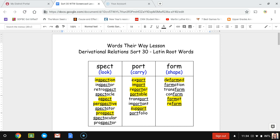And we have three categories for this sort. We have spect, which means look, port, which means carry, and form, which means shape. Now, if you take a look at the words, and I underlined the root words and all of these different words and the categories that they belong in, and you can see that they're all over the place. So some are in the middle, some are at the end, some are at the beginning.